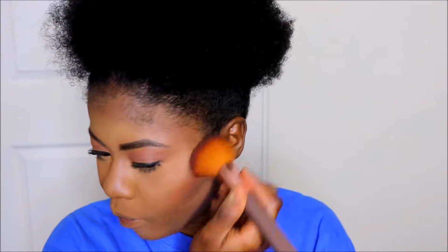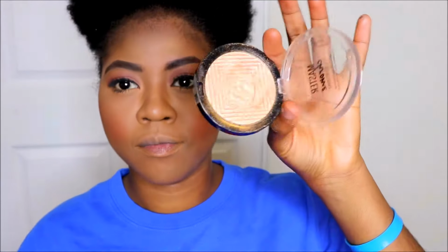And then I go in with my favorite blush from Black Radiance. I will leave the name for that down below as well. I use this blush for almost everything. My eyelids, just everything. I'm surprised I haven't run out of it yet, because it's been like 4 months and I still have it.